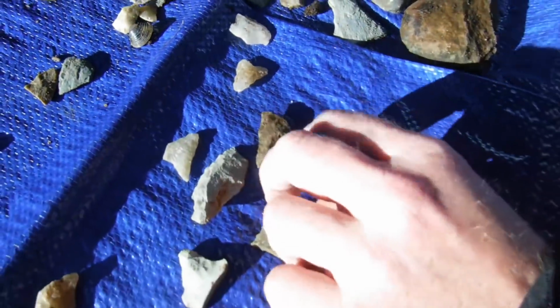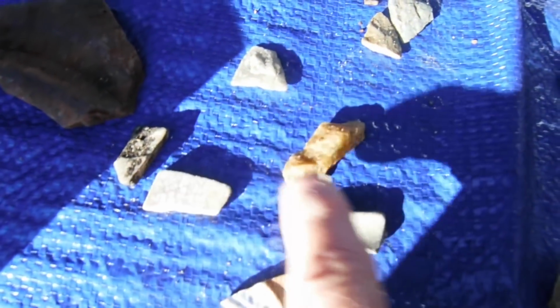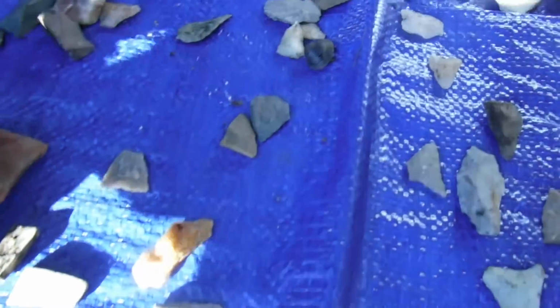All right, but I got that. I'll show you a couple other things too. Here's a couple pieces of pottery. And this is old pottery right there. So it's a good area. We might do some metal detecting next time. An old pot there. I'll just show you again real quick if you just see the video.